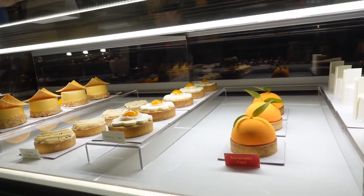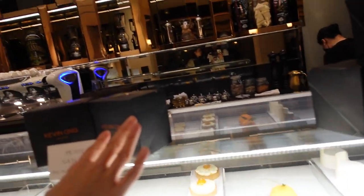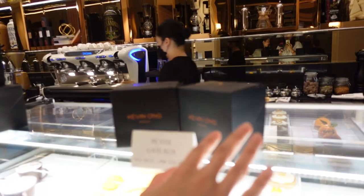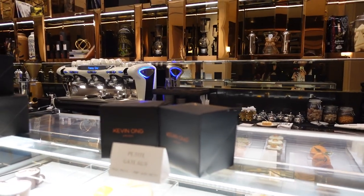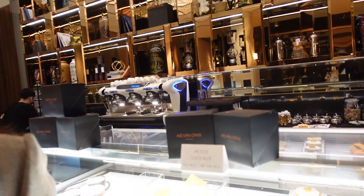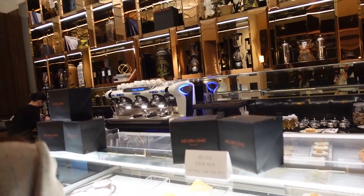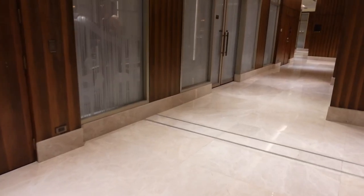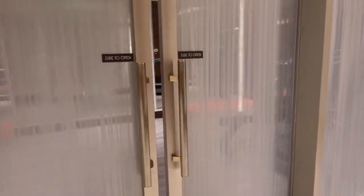Mr. Kevin Ong, just to let you know, is our partner chocolatier. All these are his works. He's Filipino Chinese. Yeah, so mixed. So, El Atrio serves his works plus our own a la carte menu. So, yeah. This is the hotel sushi.